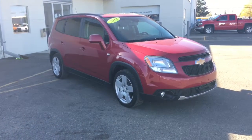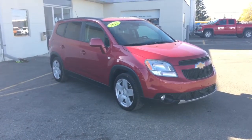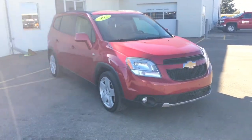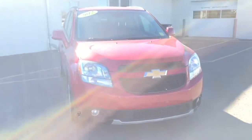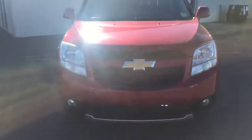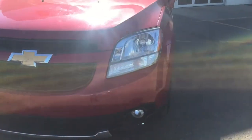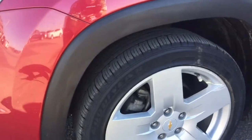My name is Jessica and today we're going to be walking around this 2012 Chevrolet Orlando LT in a beautiful velvet red metallic. This is a certified pre-owned vehicle, meaning it has passed a 150-point inspection before coming onto our lot. And under the hood, we do have a 2.4-liter four-cylinder engine with a six-speed automatic transmission, and we have front fog lamps there, wrapping around to your 18-inch all-season tires on alloy rims.